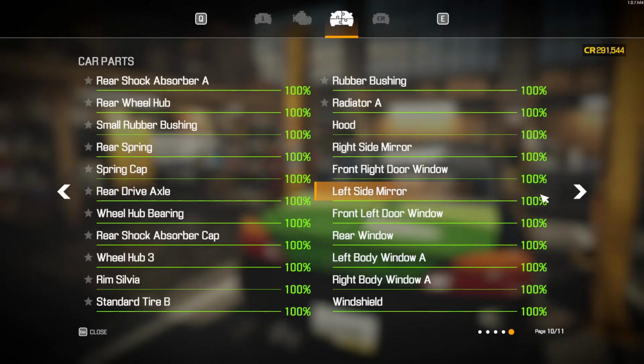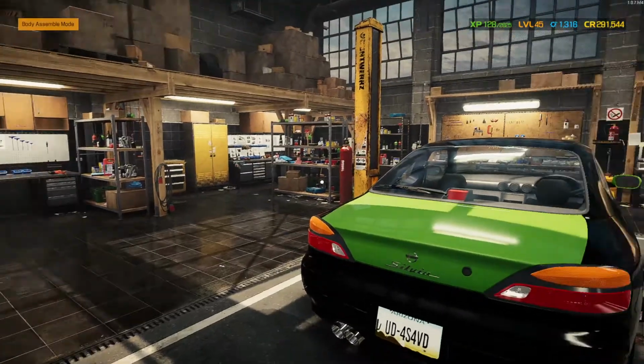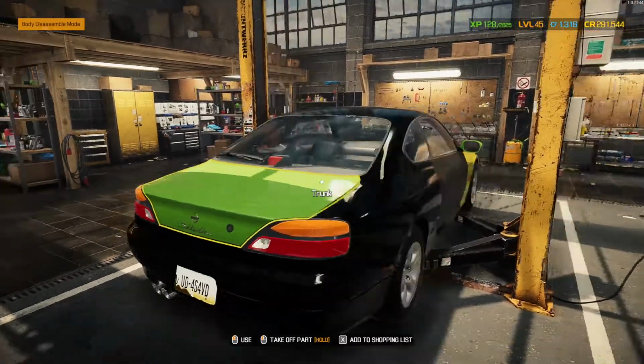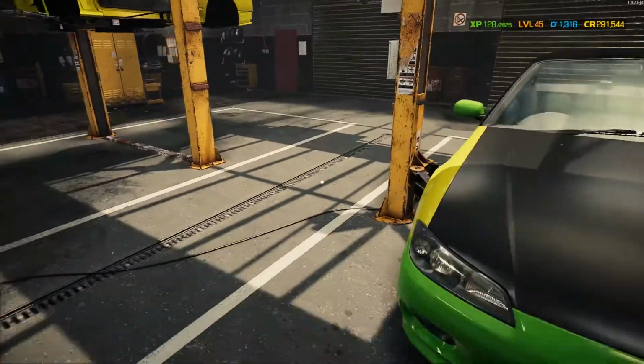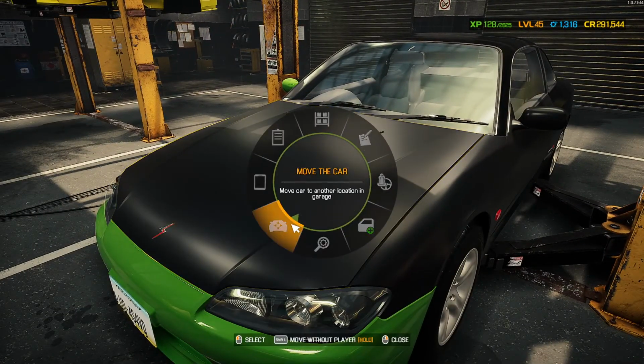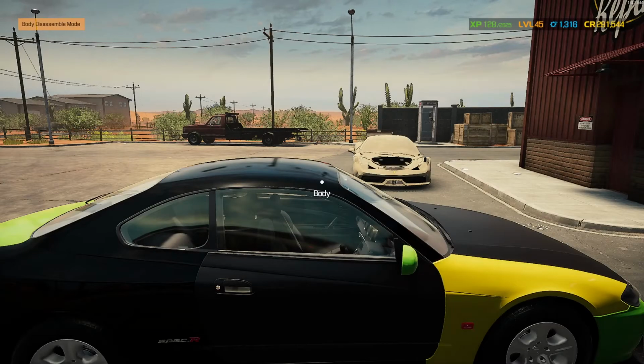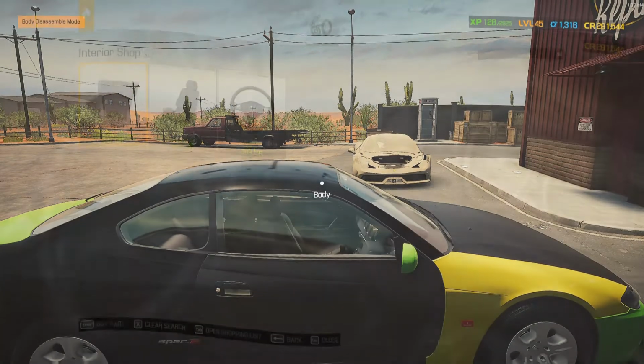What are we missing now? Apart from the interior, we're only missing seat, Silvia, bench, and so on. That's all we're missing. So if I get all that put in, I'll take it outside so I can get into the car more easily. And then put the seats in, and then we'll be going to paint, I guess. So see you in a bit.